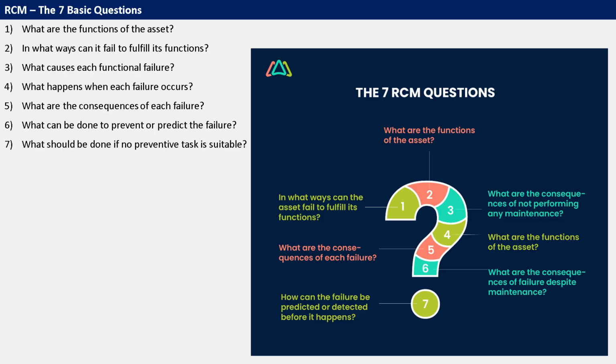The third question dives into what causes each failure, exploring the technical or operational failure modes that lead to those functional losses. Fourth, we examine what happens when each failure occurs. These are the failure effects, which describe the immediate and visible outcomes when something goes wrong. Then, we analyze what are the consequences of each failure. This includes safety, environmental, operational, and economic impacts. This step drives risk-based decision-making.